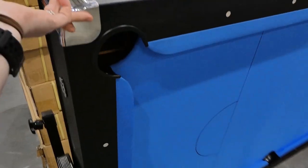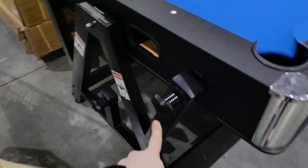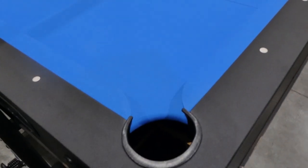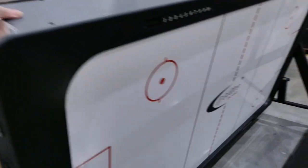See, boom. That is so neat. And then it just locks in. You can see on the side where it locks in. And this is where you would retrieve your balls. That's really nice, and that just pops in there. Oh, wow. So then it says that it goes like this to store it.